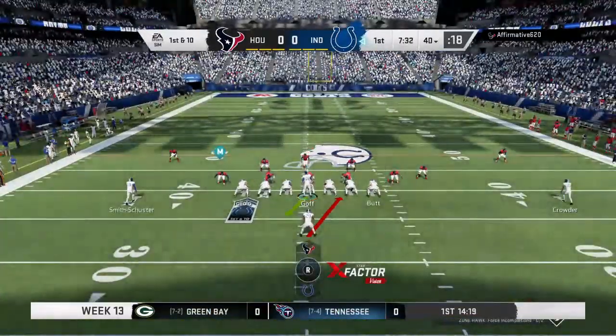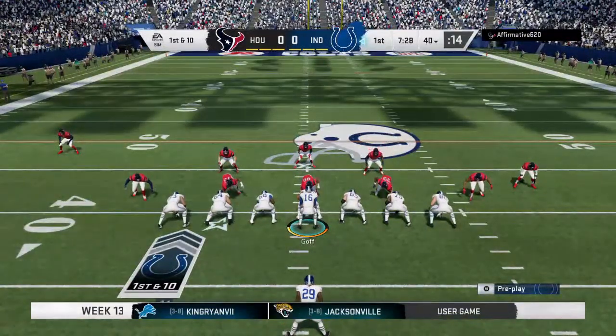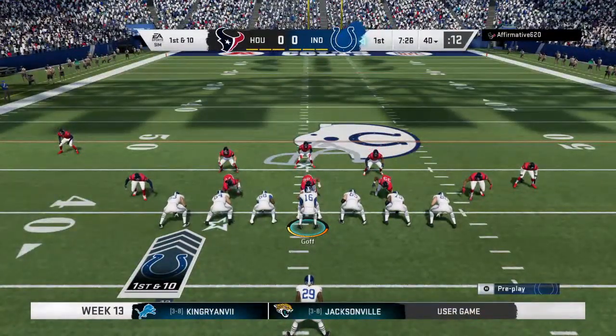and 10 at the 40-yard line. Heavy, what you got? What you got, Heavy? Give me something. Here we go.